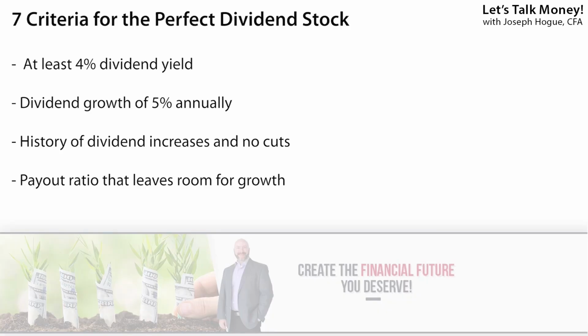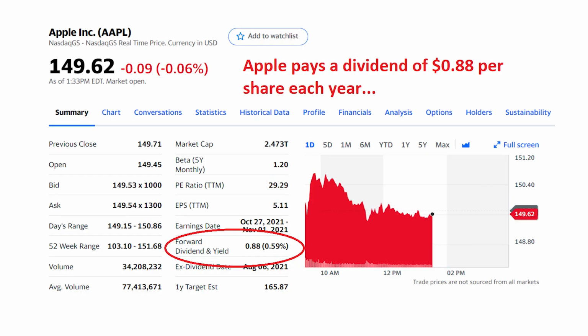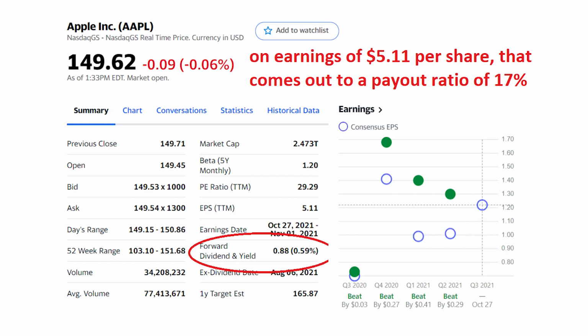Last criteria for dividend health here, I like to look for the payout ratio of the stock. Now that's the percentage of the earnings the company is paying out to cover that dividend, and it's a great indicator of dividend sustainability and the potential for growth. You take the amount the company is paying out as a dividend. For example, Apple pays out 88 cents a share annually, and then divide that by the per share earnings, which for Apple it was $5.11 a share, or a payout ratio of 17%.